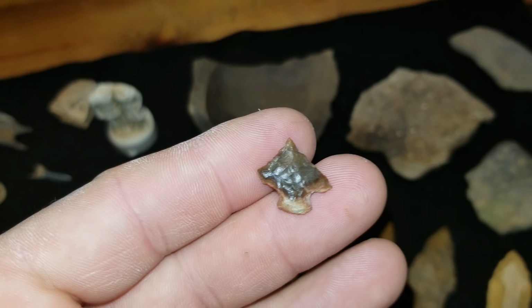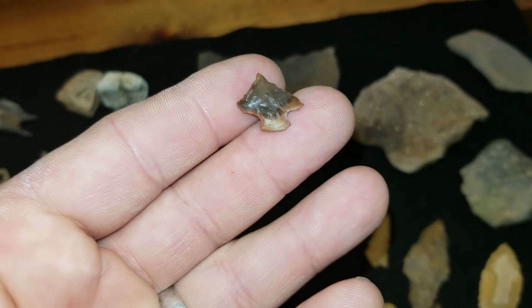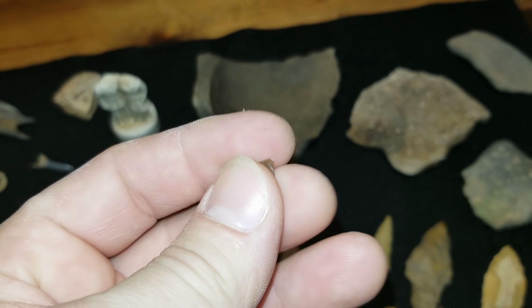It's that little bird point Brandy found last week. Pretty colorful, good flaking on it.